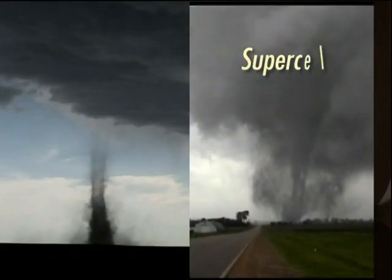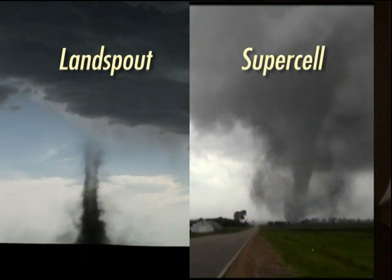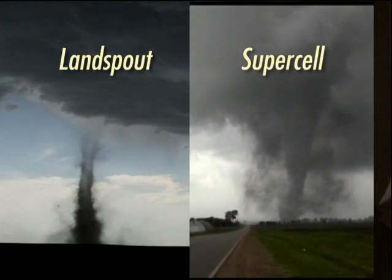A supercell tornado, on the other hand, is a much larger and longer lasting tornado and forms from the cloud base down. The majority of tornadoes that we get along the Front Range in Colorado are the landspout or non-supercell type of tornadoes. However, we are not immune to receiving stronger tornadoes of the supercell type.